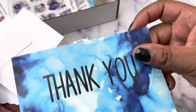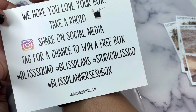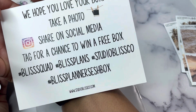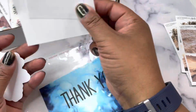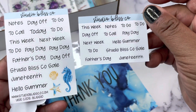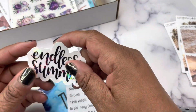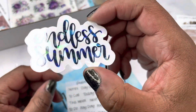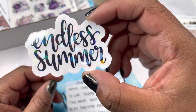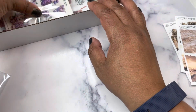So you're going to get a thank you card. And it gives you some things to post, take a photo, share on social media, tag. The current freebies are these. So those will be included. And then you have a little die cut that says Endless Summer.